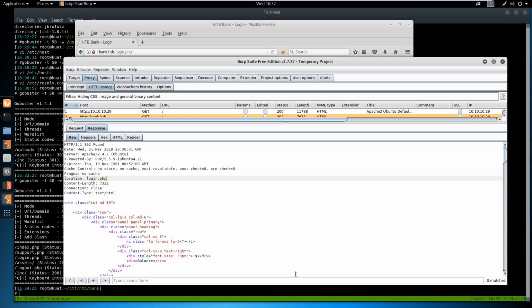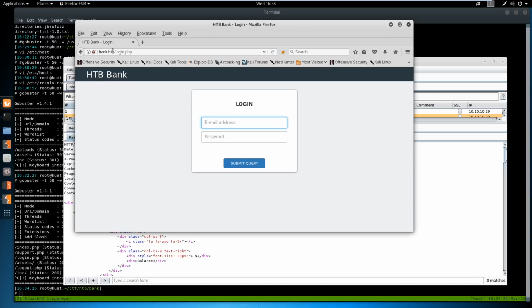Burp doesn't automatically follow redirects. It shows you what you wanted to see, and if you want to follow the redirect later, you can. I didn't notice that forever, so I actually went through this entire box without realizing that this redirect existed. I know for a fact this was not intended, but at the time I was like, wow, this seems like a really weird way to do these things. So when you get here, it's going to auto redirect you over and over and over again, right?